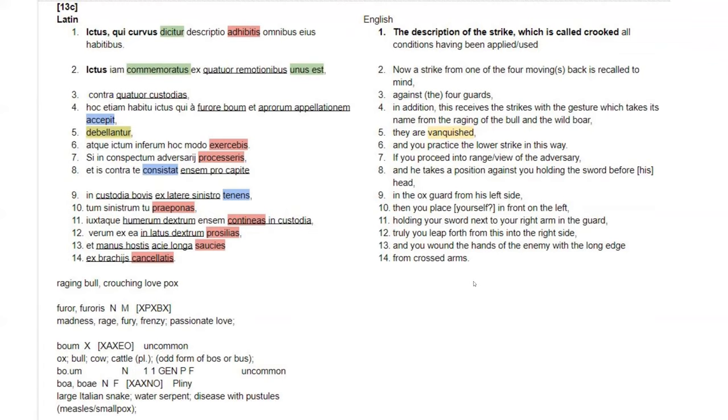This is a sort of medium finish draft. It's broken out by phrases because we find that just makes it easier, and it's color-coded according to whether it's you or the other person who's doing each of the verbs. I don't know. It feels silly to look at, but often translation is not the glamorous Indiana Jones. You know, the sun falls on the thing and you look at it and you can just read what it says. That literally never happens. So there is the raging bull, crouching love pox.